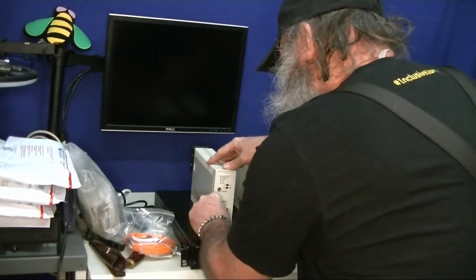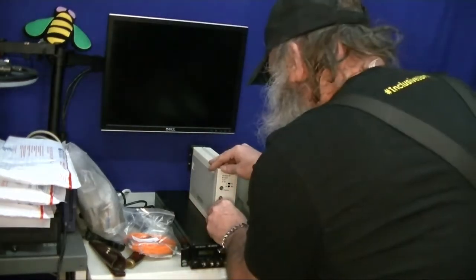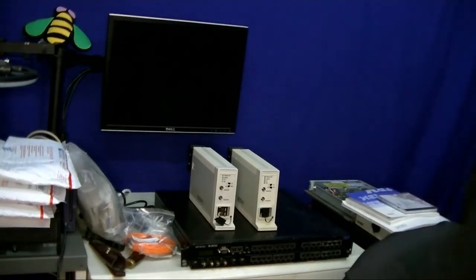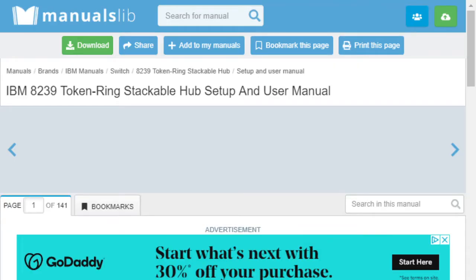Okay, who knows? Lastly, I'm going to bring up that manual page because it's got some very helpful details within it. Okay, and here's the link for that. I'll provide that in the video description as well. It's 141 pages.